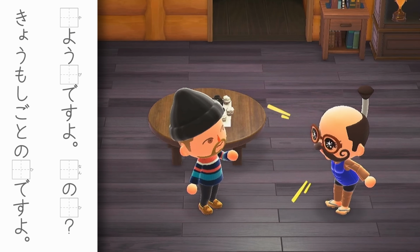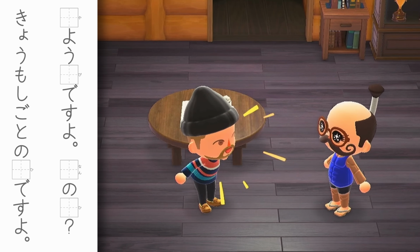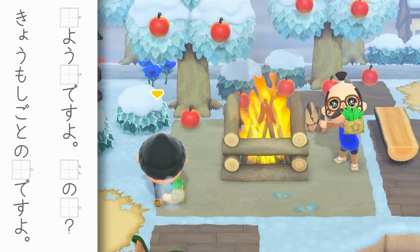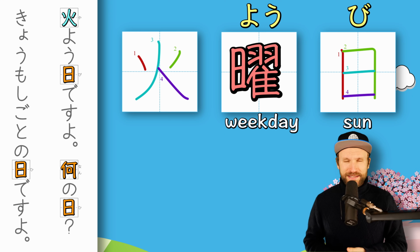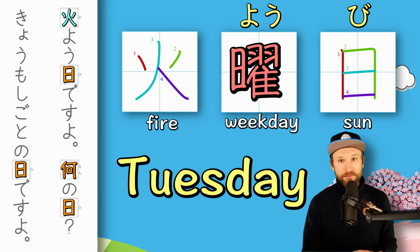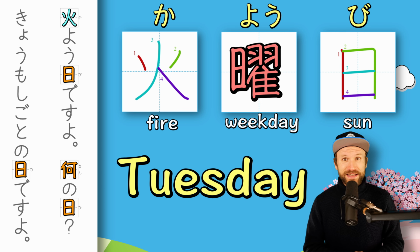火曜日ですよ。何の日？今日も仕事の日ですよ。Our next day of the week is the day of fire. Interestingly, the kanji for fire can also be used for Mars, which is exactly the planet that Tuesday is based on. The fire kanji is read as ka, and we get 火曜日.